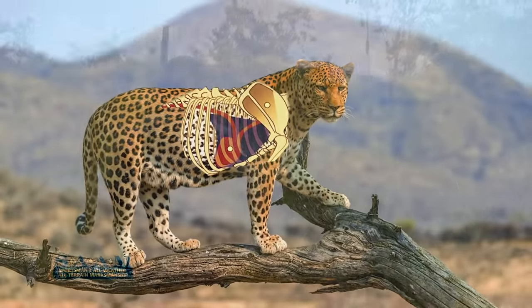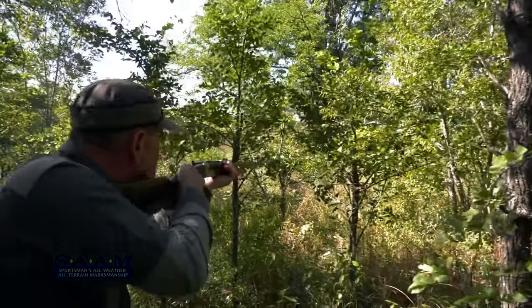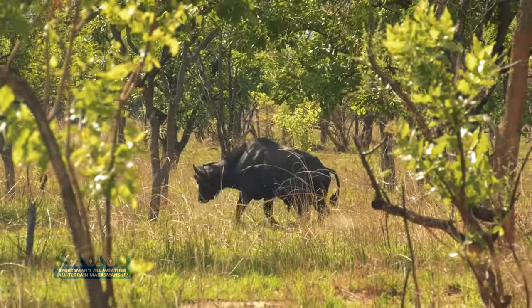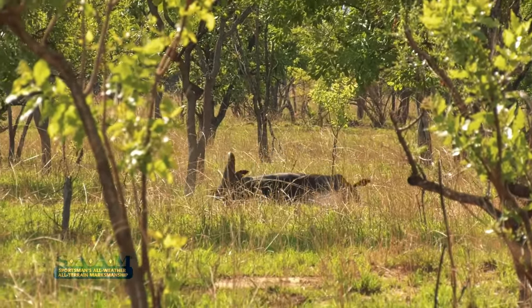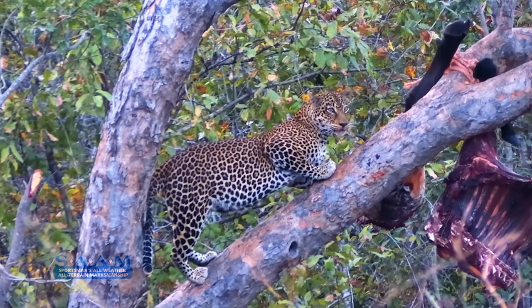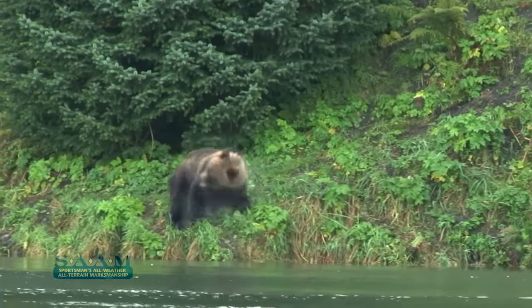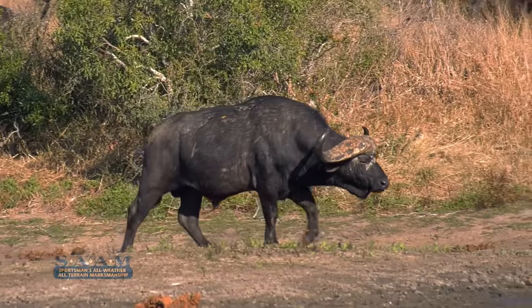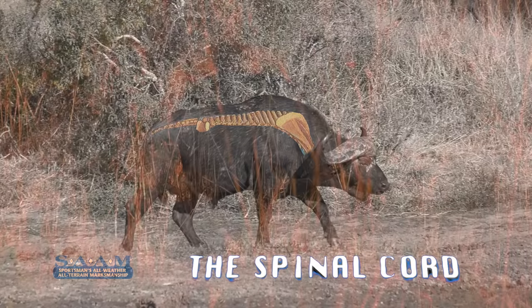The heart lungs will be the target of choice on most game species and is often used by professional hunters as a backup shot location for elephant. A shot to these organs will disrupt blood and oxygen flow to the brain, and in most cases will result in almost certain death. For this reason, these will become our primary focus in the shot placement on the cats, buffalo, and bears. The spinal cord is the wire that connects the brain to the rest of the body. A direct hit to the spine will immobilize any game.